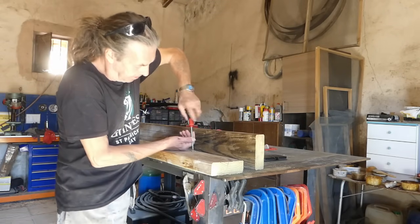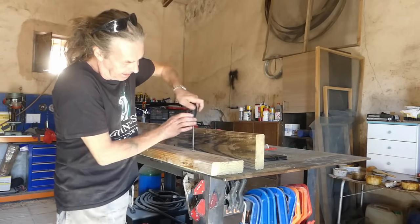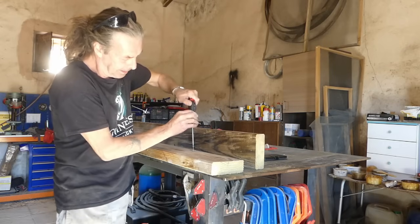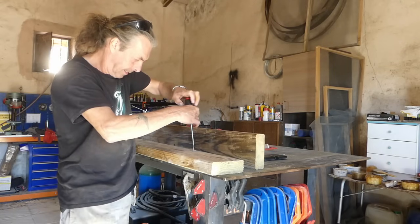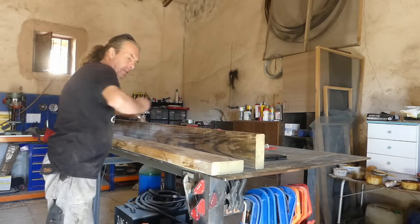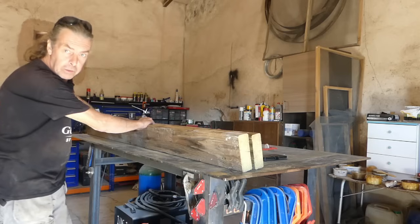Amazed this is coming out. Some of it's a bit worse for wear, but we'll sort it out. One bit of rubbish gone. I don't think there's any more in this one.